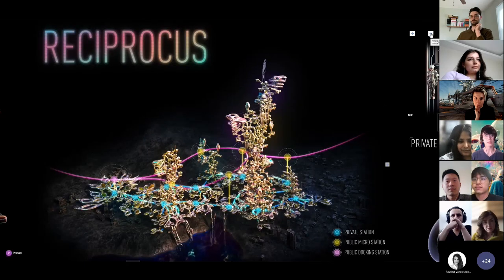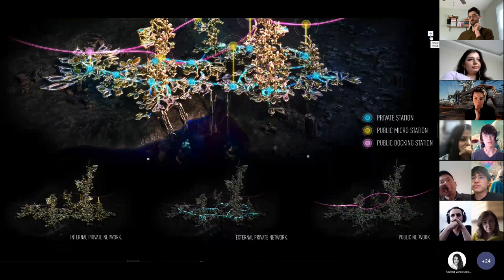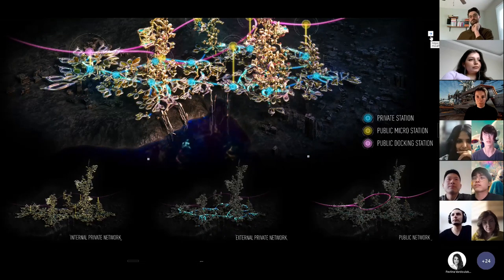Reciprocus is a logistic infrastructure that connects numerous fundamental units within the Republic, simplifying the networks into the most optimized paths, yet efficient enough for the highest mobility and rapid resource interchange.